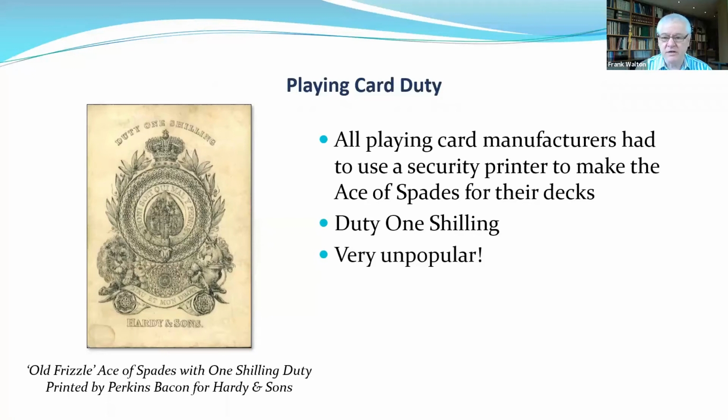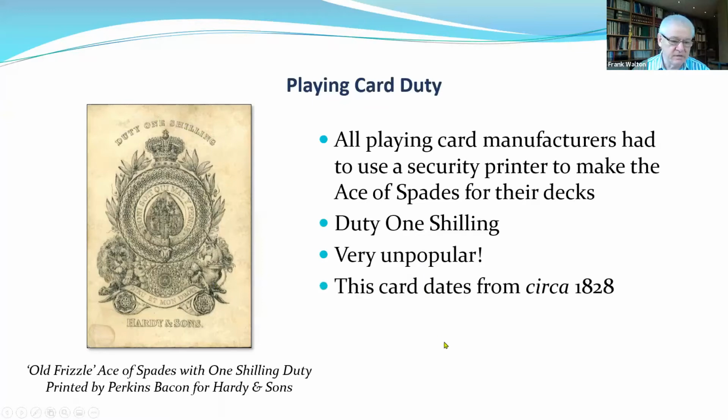And of course, any gambler could tell whether their opponent was actually holding the ace of spades or not, because it was slightly different colour or slightly different size or whatever. And this became rather unpopular with gambling, as you can perhaps well imagine. So the tax was hugely evaded. And you see, duty 1 shilling, and that's just a revenue stamp as far as revenue collectors go. And all the books say that this card was circa 1828. But when was the card actually made?